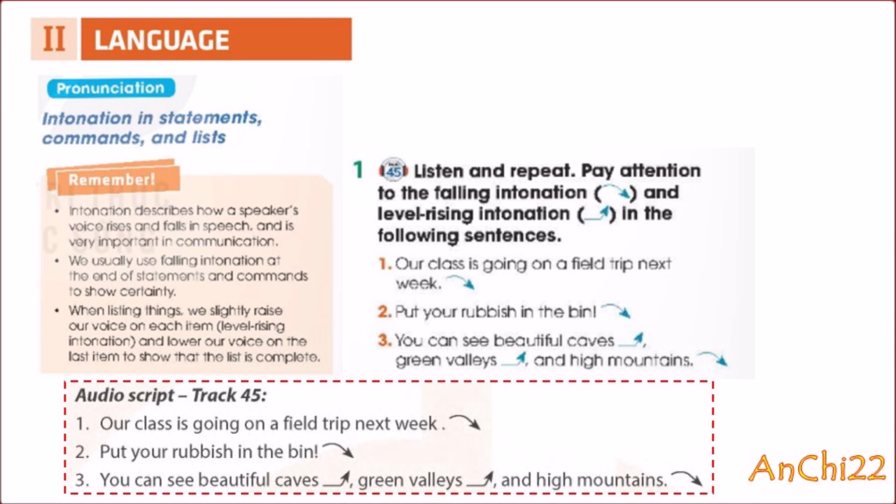1. Our class is going on a field trip next week. 2. Put your rubbish in the bin. 3. You can see beautiful caves, green valleys, and high mountains.